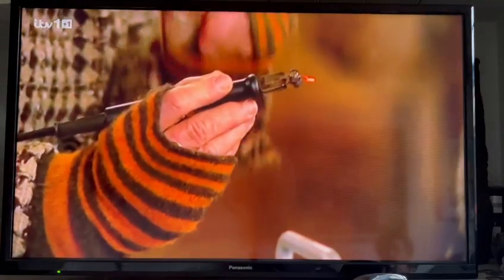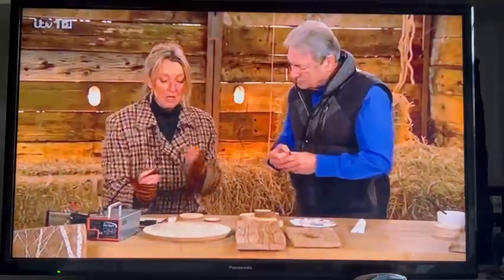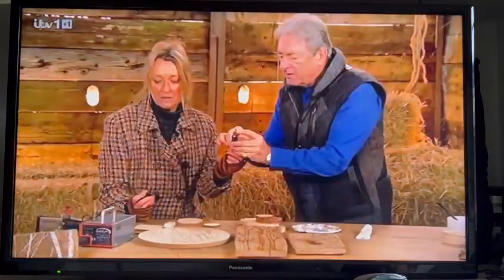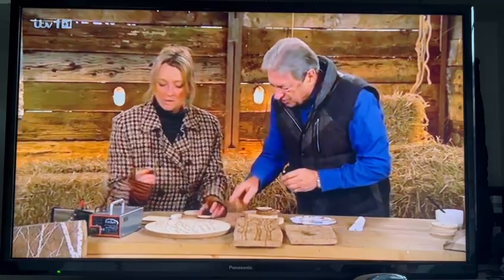The one thing I would say is try to find a machine that's got the finest tips. They come in all shapes and sizes. Oh, that one's thicker. This is a spoon, like a spoon shading one. This is a wire. Would you like me to show you this one? Yeah, show us what it does.